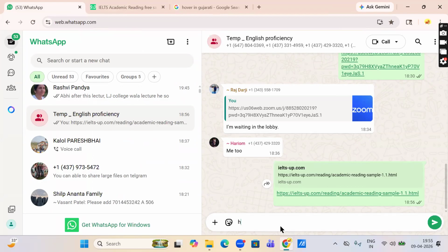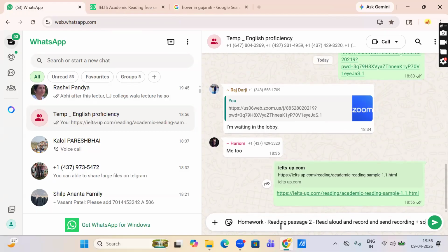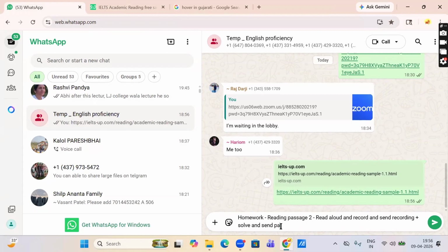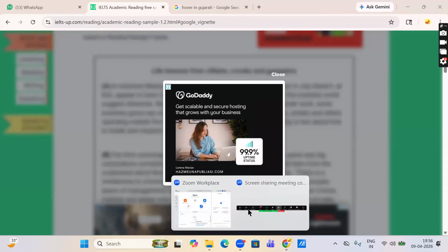Reading homework. Reading passage 2. This is something we'll do almost every single day, guys. Read aloud and record and send the recording, plus solve passage 2 questions and send. अभी passage 3 बिल्कुल नहीं करना है. You are not required to do it at all. Clear?